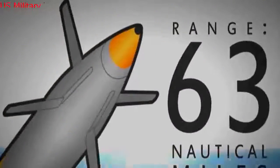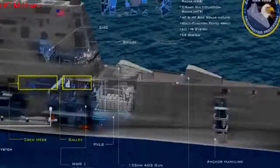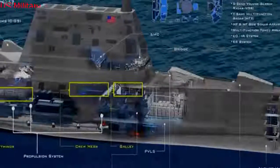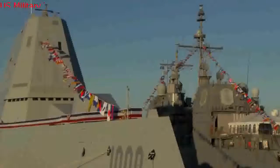As the first Zumwalt-class destroyer gets ready for service, construction of the second is already underway. The DDG-1001 is already more than 75% complete and fabrication of DDG-1002 is already underway, Navy officials said.